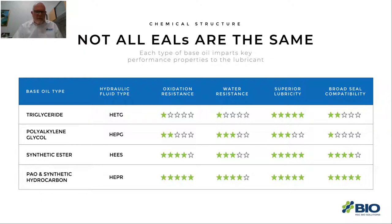This chart shows a comparison of the four types, moving down the list from triglyceride to PAG, synthetic ester to PAO, and then the four major characteristics. There are other characteristics, but these are four primary ones. The first is oxidation resistance, which is the resistance to degradation by oxygen, and that generally occurs at double bonds. Then we have water resistance, which you may hear referred to as hydrolysis, and then a measure of lubricity and how broadly the product is compatible with different seal types.